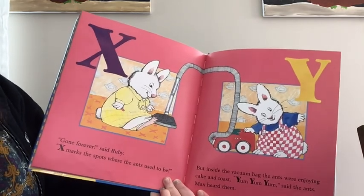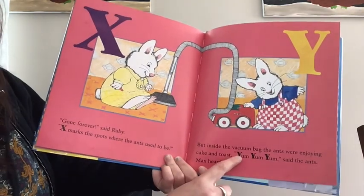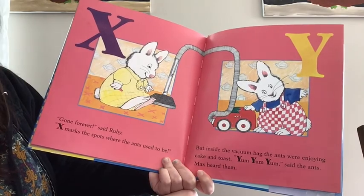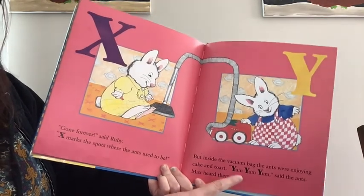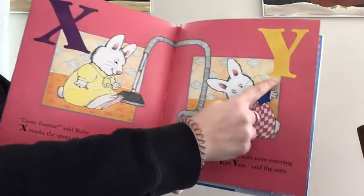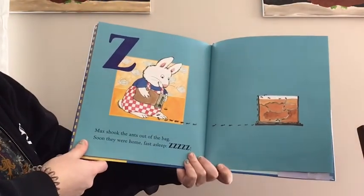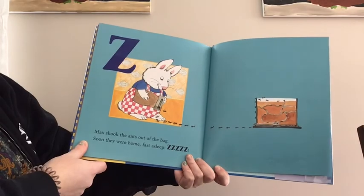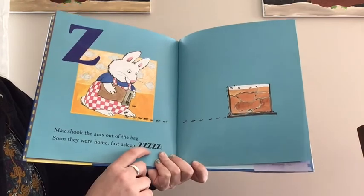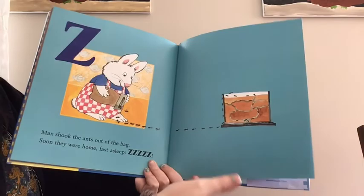But inside the vacuum bag, the ants were enjoying cake and toast. Yum, yum, yum, said the ants, and Max heard them. What letter does yum, yum, yum start with? Y. Max shook the ants out of the bag. Soon they were home, fast asleep. Z, Z, for sleeping, right?